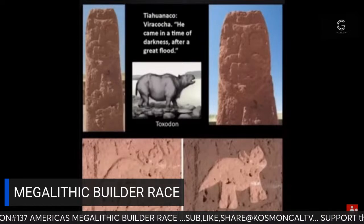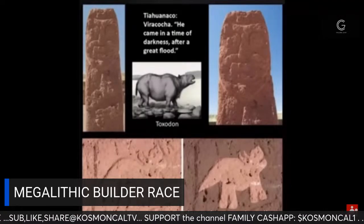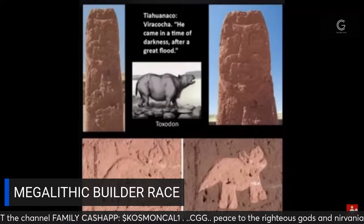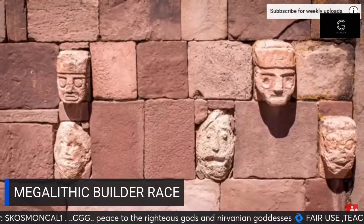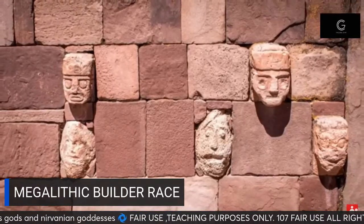Then there's another problem. I suggest strongly that evidence from much earlier megalithic construction is hiding in plain view and has been misdated by archaeology. But there's a far greater problem that's posed by the huge areas of the Earth where only minimal archaeological investigations have ever been carried out.